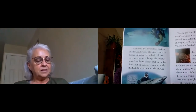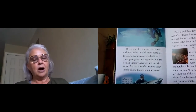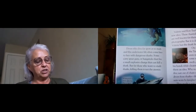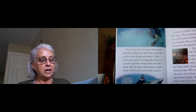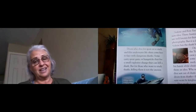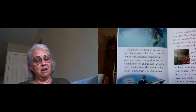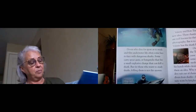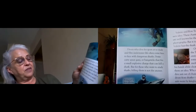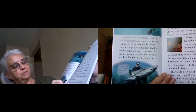All right. Divers who dive for sport or to study and film underwater life often come face to face with dangerous sharks. Some carry spear guns or bang sticks that fire a small explosive charge that can kill a shark. But for those who want to study sharks, killing them is not the answer. A bang stick is more effective than a spear gun against a large shark.